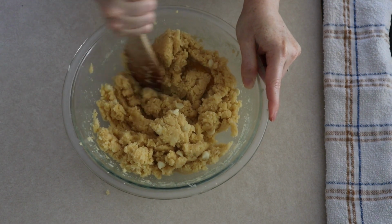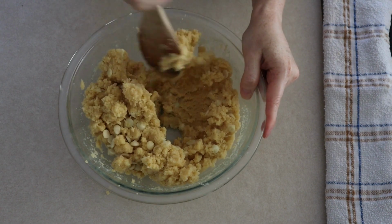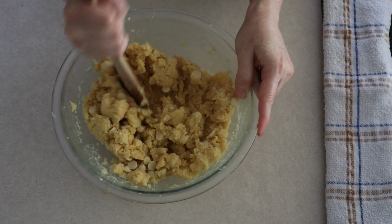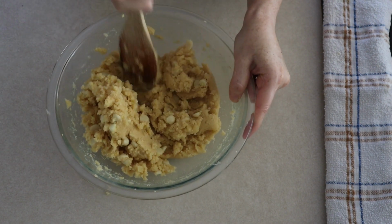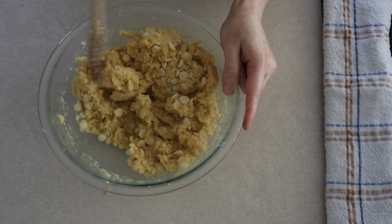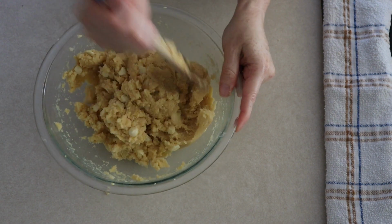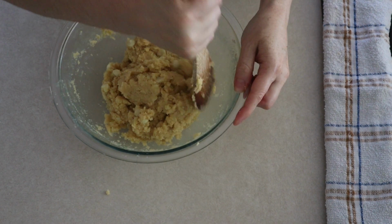If you don't want to put baking chips in, you can put in some nuts or some fruit, or you don't have to put any add-in at all. You can leave it just as it is. It tastes good that way too. So that's up to you if you want to add the baking chips or any other type of add-in into your cookie cake. If you do choose to fold in an add-in of any kind, make sure when you fold it in that it gets evenly distributed throughout the entire dough.